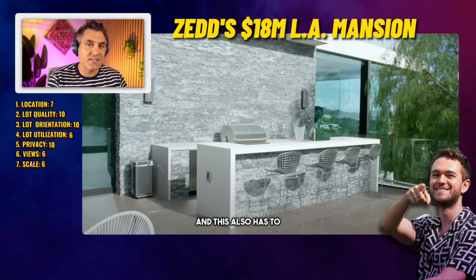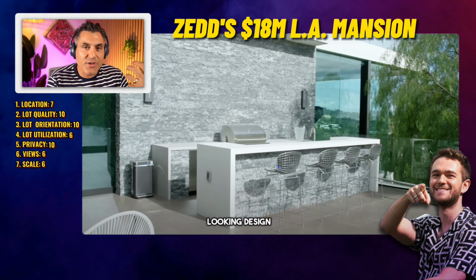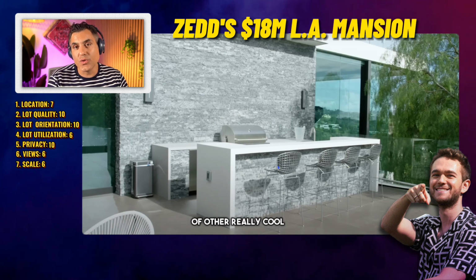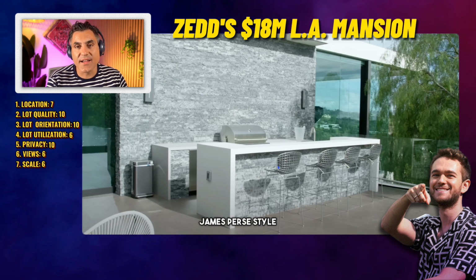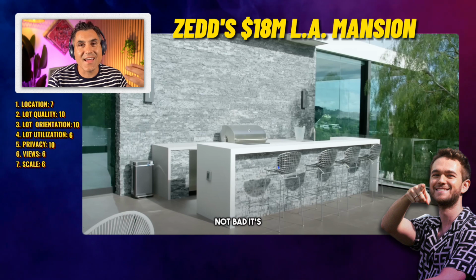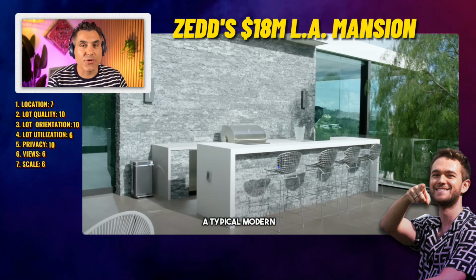Architecturally speaking, and this also has to do with exterior finishes, it just looks dated. It was done in 2016, and it was a backward-looking design instead of a forward-looking design. There were a lot of other really cool architectural styles coming out during that time. Like they had this very Malibu, I would say James Pierce style, where it was very warm and earthy. They call it barefoot modern. And this is just not that. The textures are just not the perfect match, that calming feeling that goes with calm modern. It's kind of a typical modern, I would say.